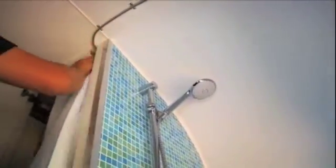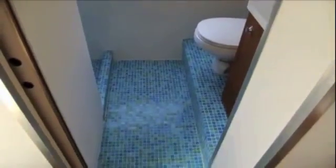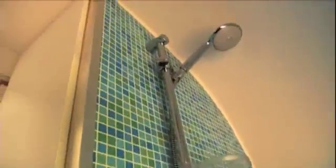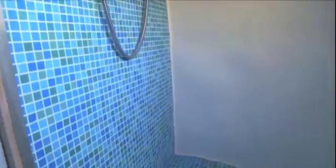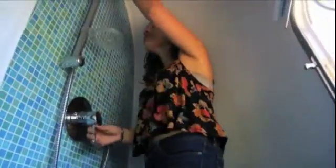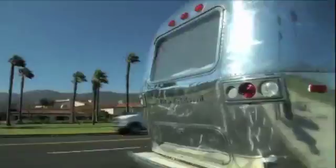In the back of the camper is a full-service bathroom, perfect for long-term guests at the ranch. Something inside the trailer that might surprise people is the shower. I think it's very modern and not like anything anyone's ever seen inside of a camper. It's beautifully tiled and you can stand in it. You don't have to be cramped.